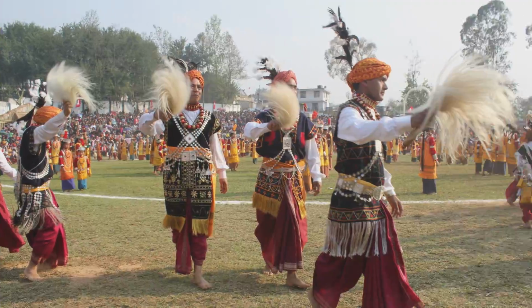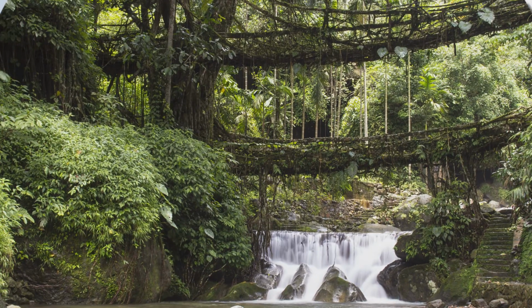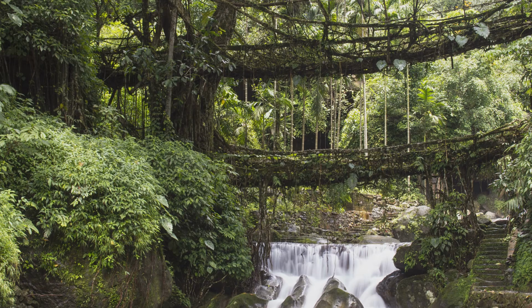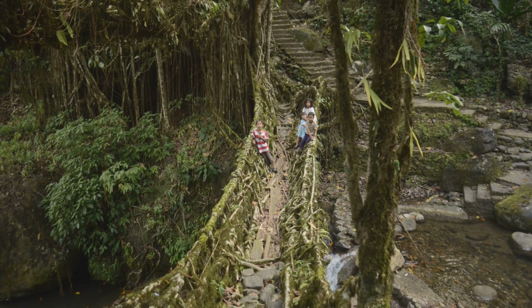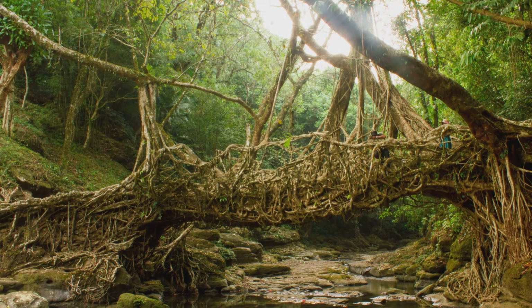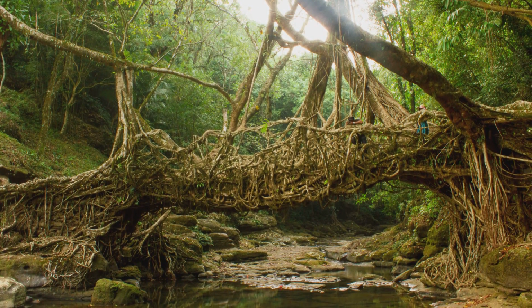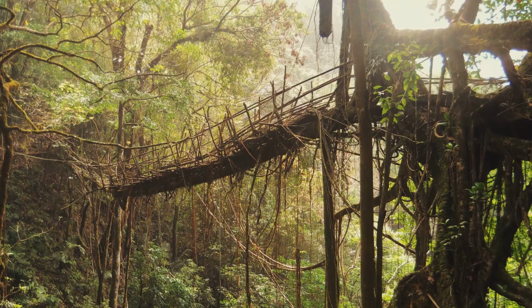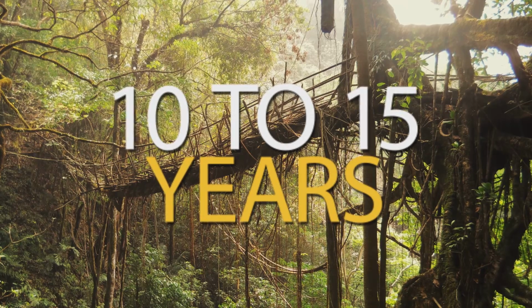The local Khasis tribe realized this tree's ability to grow roots at a height and utilized them to actually grow bridges over the riverbanks by which the trees inhabit. By cleverly guiding the roots when the tree is young, the Khasis tribe has created natural bridges which allow them to safely cross the area's fast-flowing rivers. Some of these amazing bridges are over 100 foot long and can take 10 to 15 years to establish.